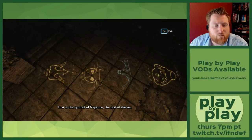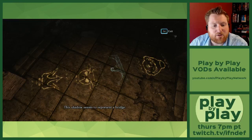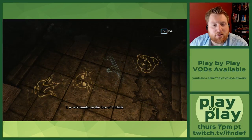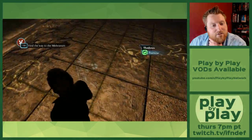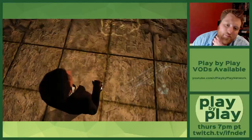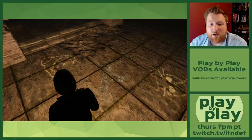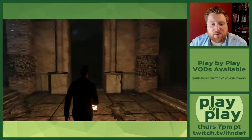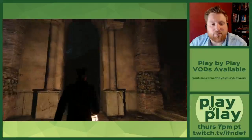That is the symbol of Neptune, the god of the sea. It resembles a bull. This Neptune shadow seems to represent a bridge. Oh, okay. It is very similar to the face of Mithras. The shadows show us the way to go. We will find Mithras after Neptune, the bull, and the bridge. And the bridge is upside down, right? Oh no, I see. It's a bridge. It's not a suspension bridge. I actually thought it looked like a crown, and so that's sort of where my head was. Okay, Neptune, bull, bridge. Neptune, bull, bridge.